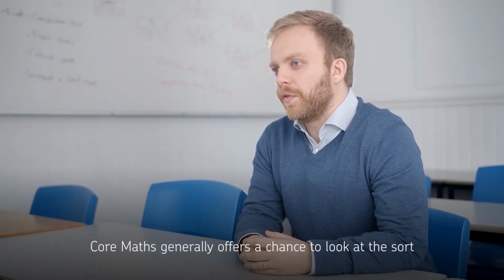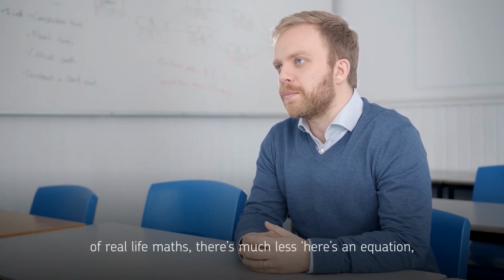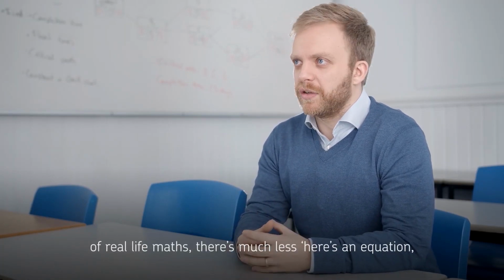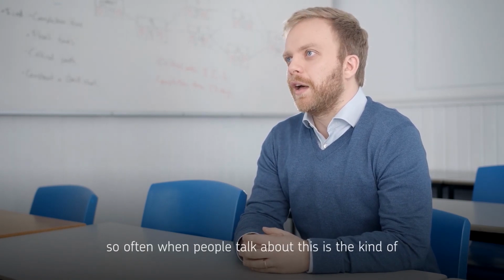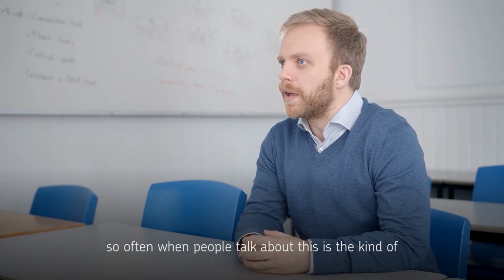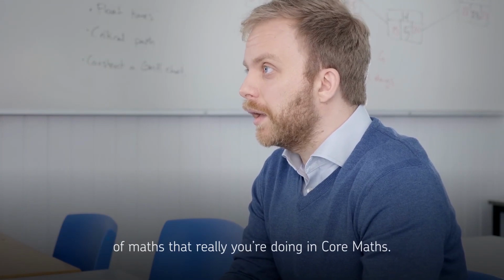Maths generally offers a chance to look at the sort of real life maths. There's much less of "here's an equation, solve it." It's all embedded in some kind of context. And so often when people talk about, "Oh, this is the kind of maths I wish I'd learned about at school," that's the kind of maths that you're really doing in core maths.